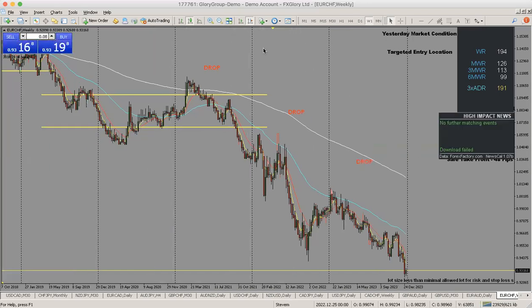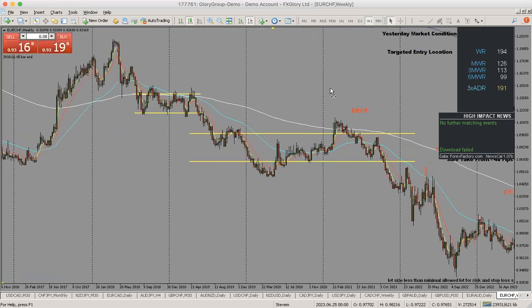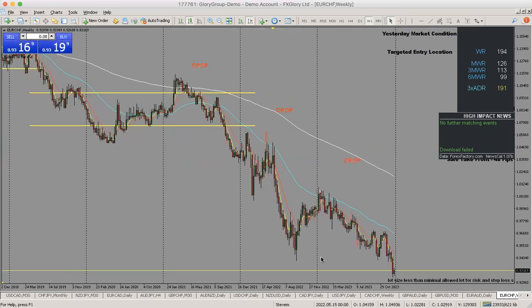Euro CHF, again, trying to make that initial move higher. This is what we're long for. This is a generational trade. If this is the low, you're getting it for the next 10 years. Level 1, level 2, peak 1, 2, clear 3 now. So this really is the zone for it. We're in it already. Let's keep going.